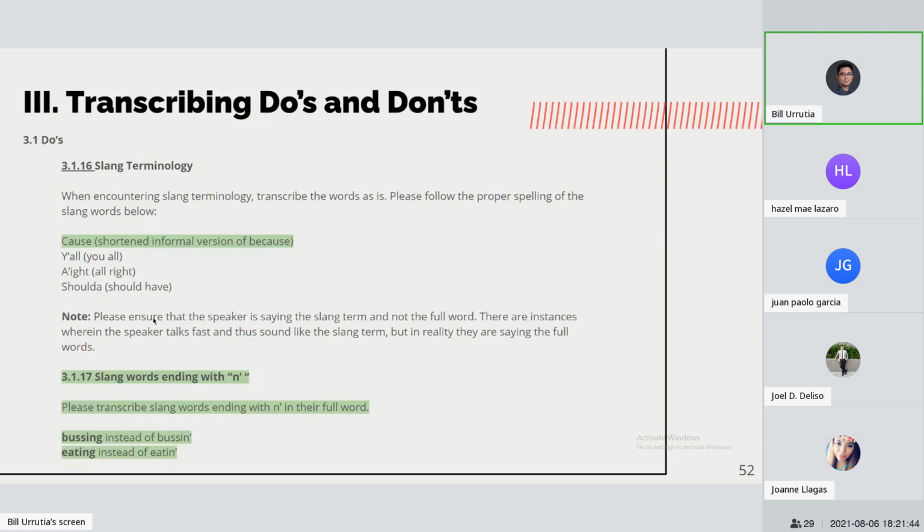Note, please ensure that the speaker is saying the slang term and not the full word. Like let's say you all and y'all. So make sure that they're saying the slang term, y'all. So there are instances kasi where the speaker talks fast and does sound like the slang term, but in reality they are saying the full word. So sabi ko, you all, pero I said it fast like y'all. So is it y'all or you all? So listen to it again and then check nyo if you all ba yun or just y'all.